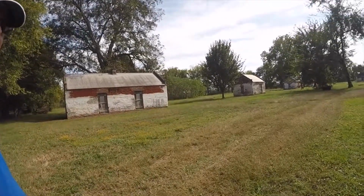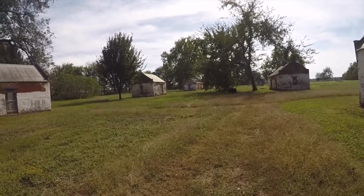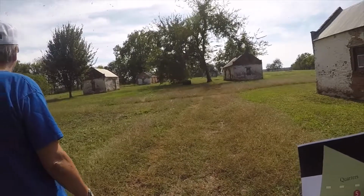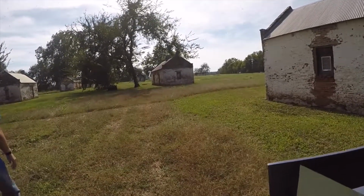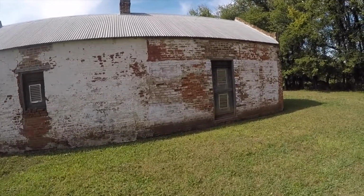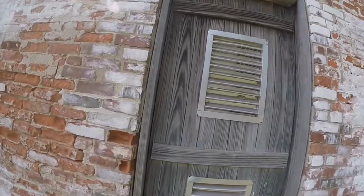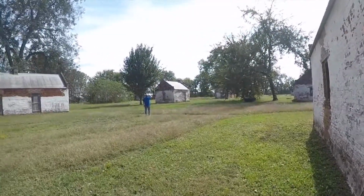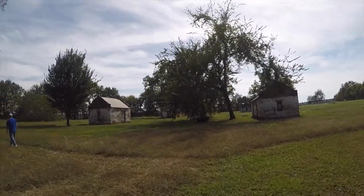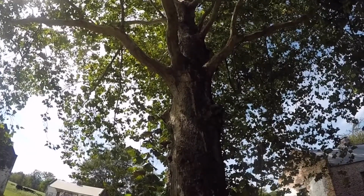These are slave quarters. 275 servants, slaves, and 70 cabins, and only 8 are left. For the bricks. They tore some down so they could build the original home. Nothing there. It looks like mud. The brick.